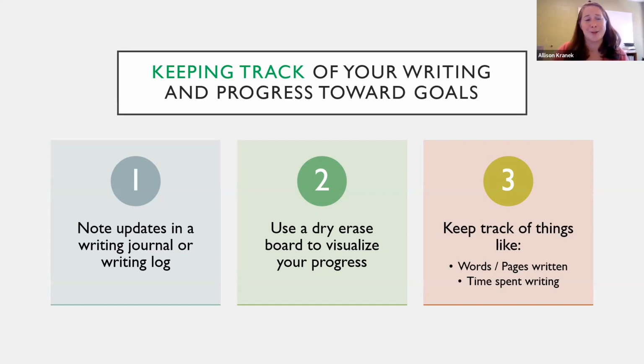We can keep track of tangible ways of making progress. So maybe you have a writing journal or a writing log. I'll share a little bit more about that in a moment. Maybe you're someone who's really motivated by visuals, so you have a giant dry erase board that helps you visualize your progress. Maybe you're really motivated by things like metrics. So how many words you've written, or how many pages you've written, or how many minutes or hours you spent toward writing.